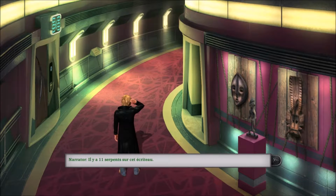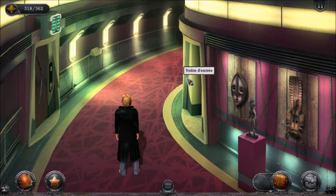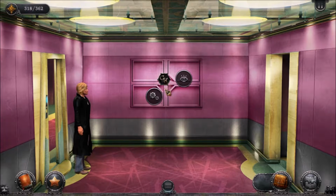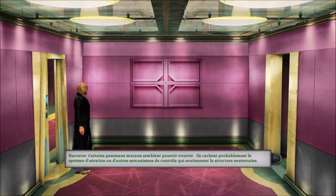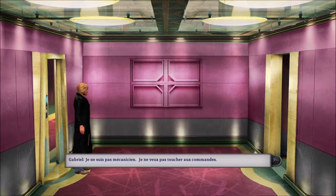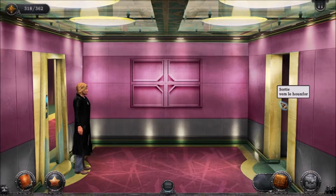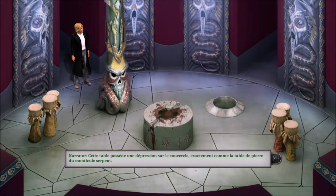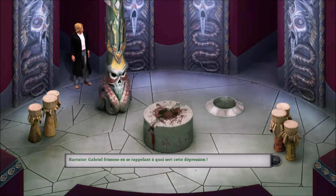This sign has 11 snakes on it. A few wall panels appear to open. They probably conceal air supply systems or other control mechanisms that support the underground structure. I'm no mechanic. I don't want to mess with the controls down here. This table has a trough on top, just like the Snake Mound stone table. Gabriel shivers, remembering what that trough is for.